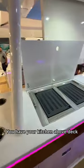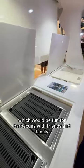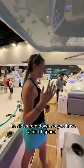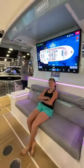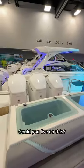You have your kitchen above deck, which would be fun for barbecues with friends and family. The sides fold down, so you have a lot of space when you're stationary. This boat has triple motors and live wells for your bait. Could you live on this?